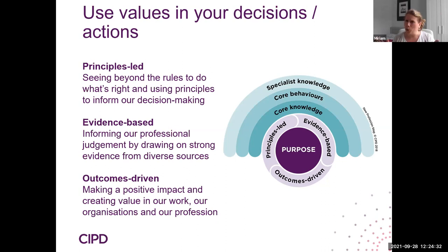So those are four really quick ways. Look at the level you're at to broaden or deepen your knowledge. Look at the next level up if you want to increase your scope and your impact. Using the standards as a checklist for the actions that you might want to take or things to consider when you're doing work, and using the values in your decisions and actions.